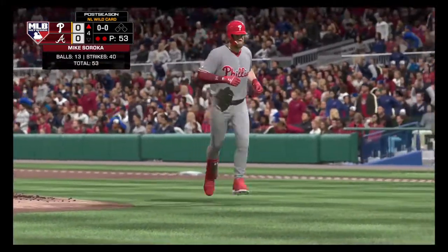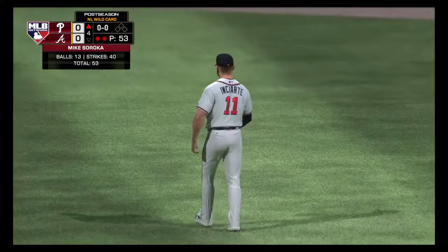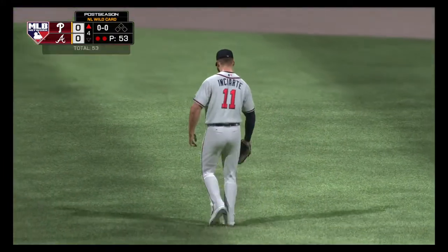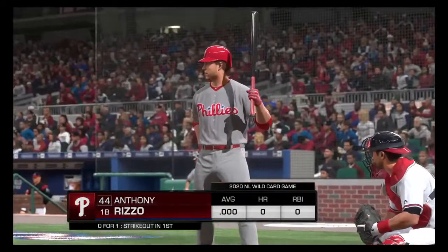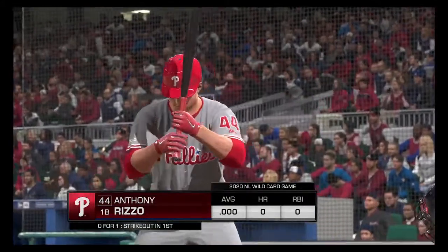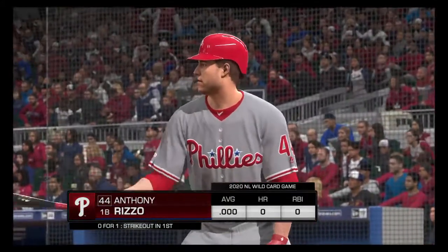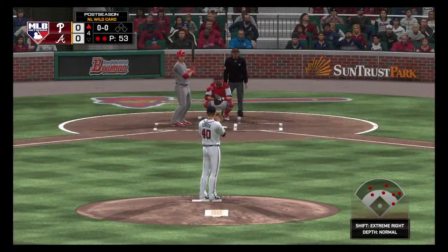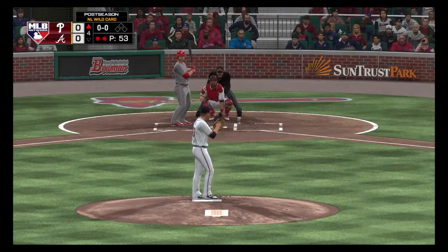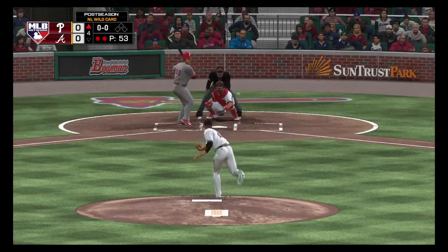The first baseman, number 44, Anthony Rizzo. So here's the cleanup hitter, Anthony Rizzo. He was a strikeout victim in his first try. Yeah, and kind of shocked he got blown away with a fastball. You could tell he was late on that one. And we'll see if he tries to cheat to something this AB.